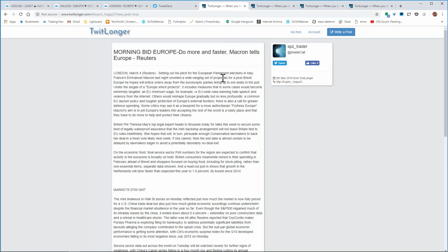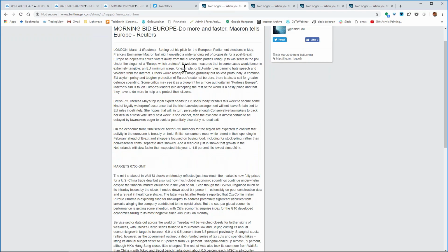So in the morning bid, do more and faster, Macron tells Europe. Setting out its pitch for the European Parliament elections in May, France's Emmanuel Macron last night unveiled a wide-ranging set of proposals for a post-Brexit Europe he hopes will entice voters away from the Eurosceptic parties, lining up to win seats in the poll, under the slogan of a Europe which protects.